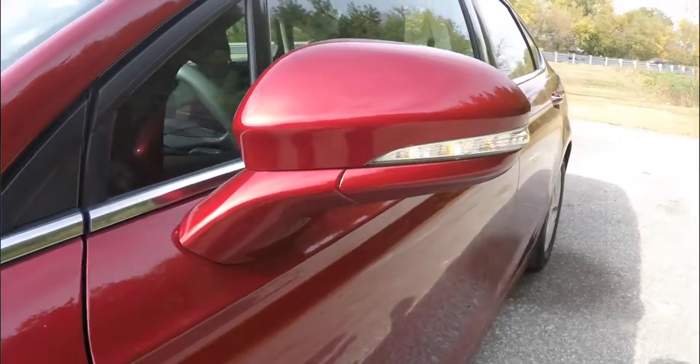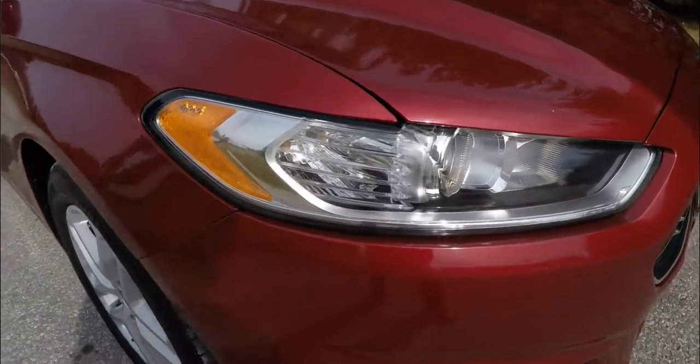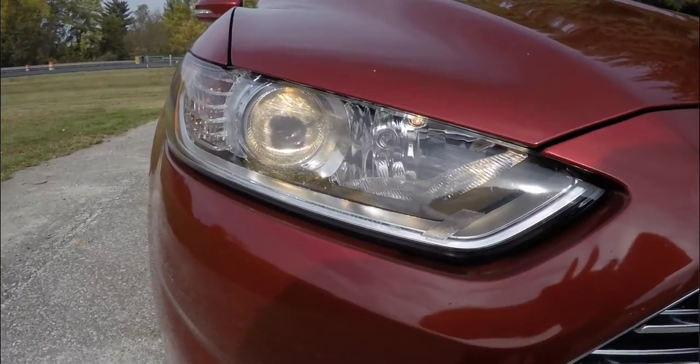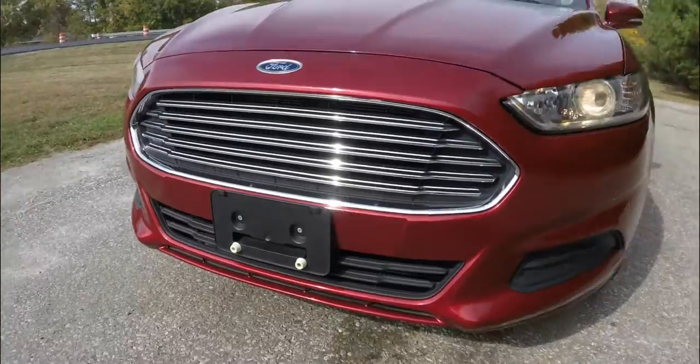Side view mirrors do feature LED turn repeaters. Up front, you have projector beam headlamps. And you also have the iconic Aston Martin front end looking grill treatment.